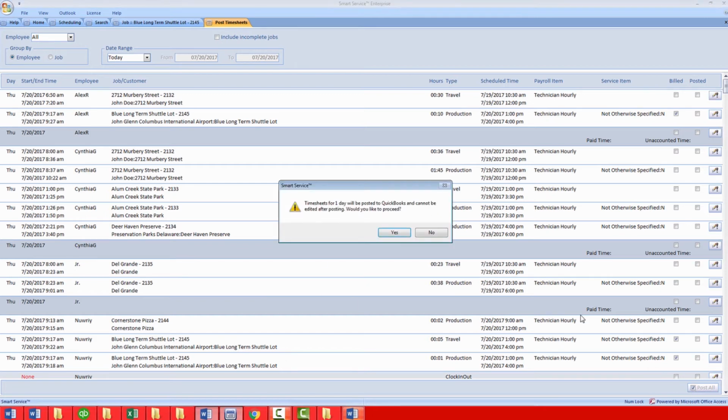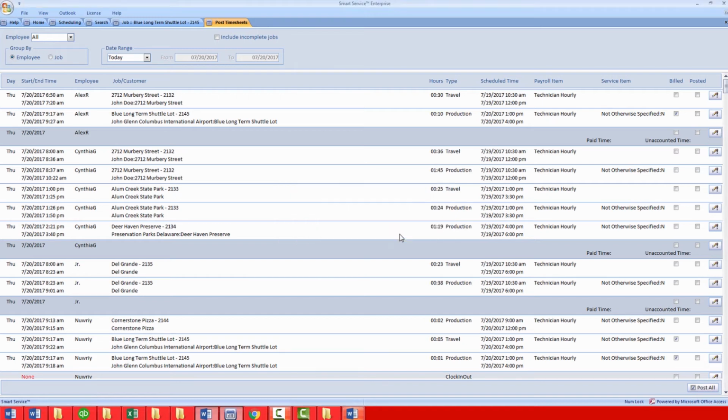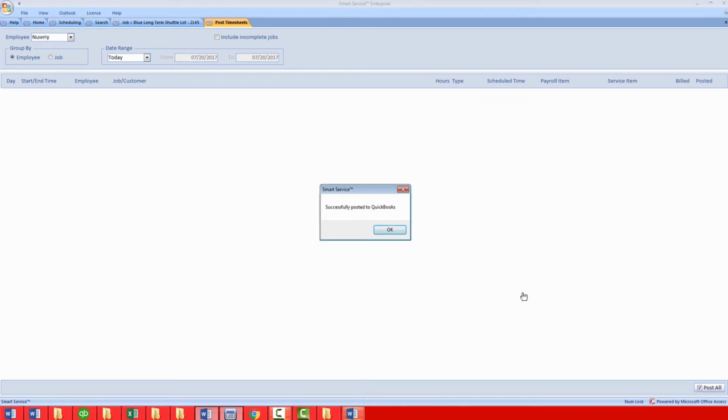Then you can hit Post All. It'll tell you I'm going to post times for this day. I'll say yes. That has armed the feature, and then from there, if we click Post All again, it will send all those times over to QuickBooks.